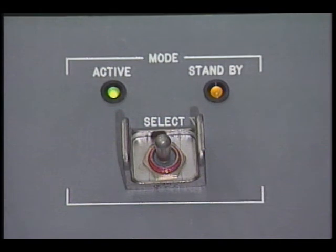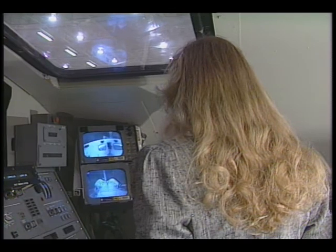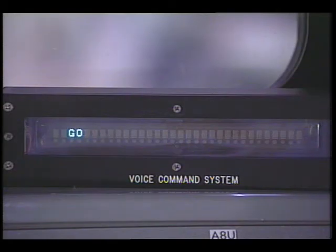With a flip of a switch, the system is ready to go, and that's the only time the astronaut will use his hands. The computer actually tells the astronaut what to do next by using this monitor.